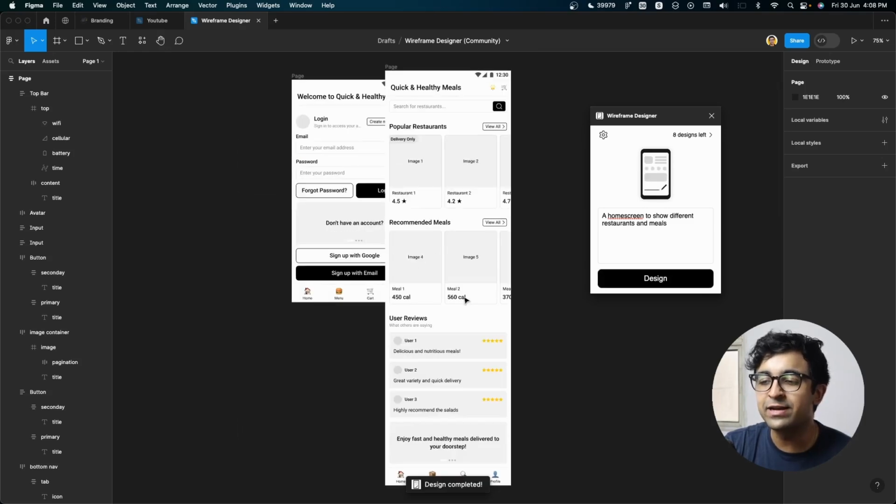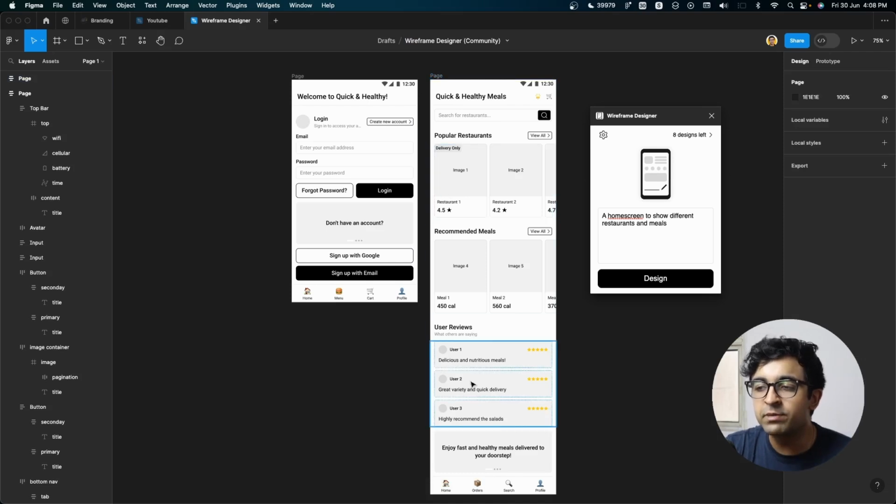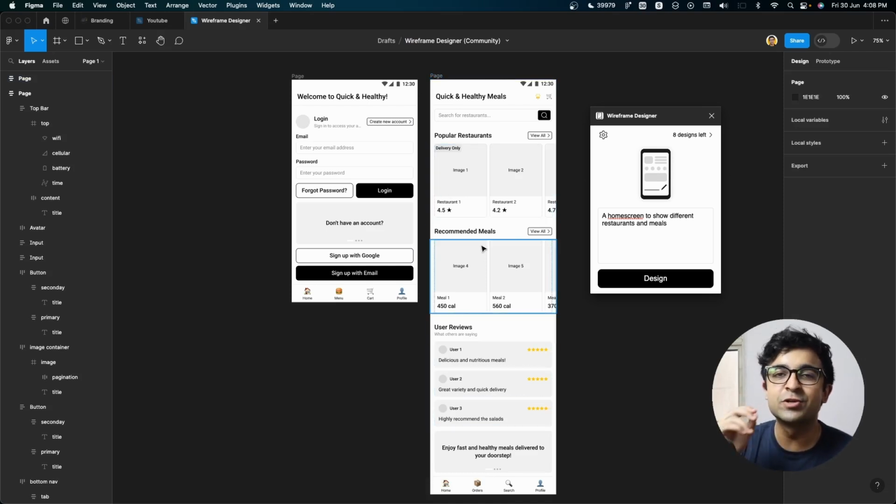It keeps on creating a long page. It's not just a small section. It can create multiple sections for you. And this is gonna make our lives so much easier and so much better for us. And up to 8 designs for free, that's pretty cool.